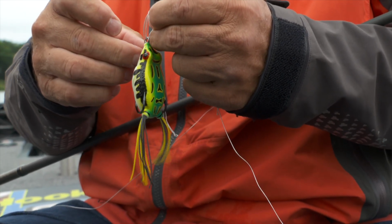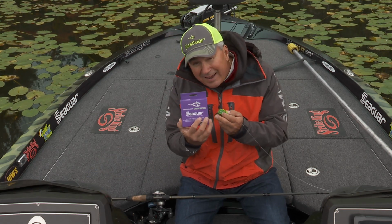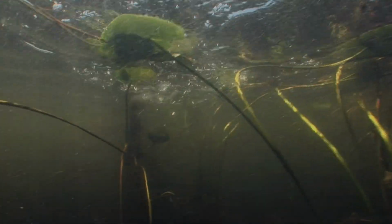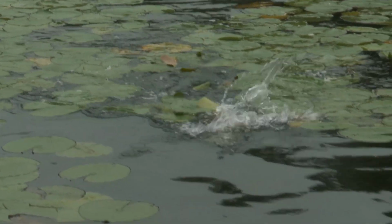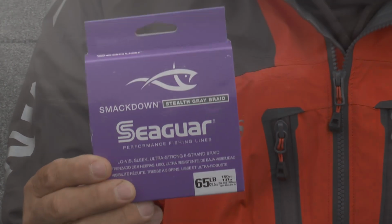When preparing to fish a hollow-bodied frog, I expect to fish in the heavy vegetation and in thick pads, and that's why I spool up with 65-pound test Seaguar Smackdown braid. Smackdown gives me the strength and abrasion resistance I need to cut through the thick pads and vegetation when wrestling those fish to the boat. This is the low-vis stealth gray color, which reduces line visibility, especially when you have a sky background and the fish are viewing it from below.